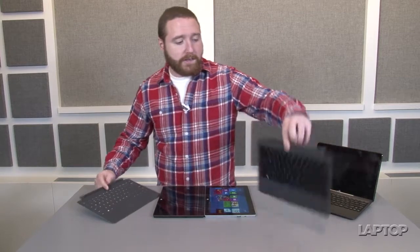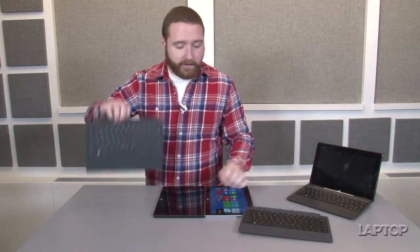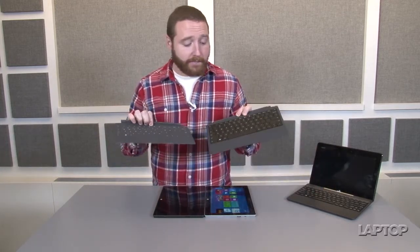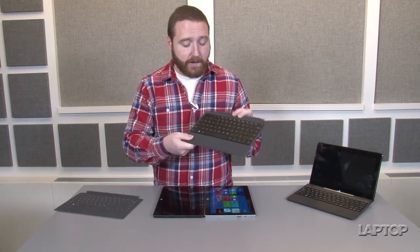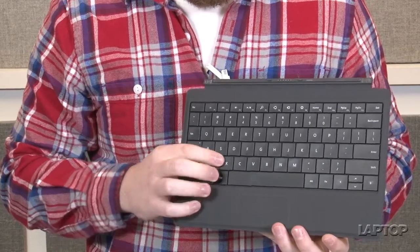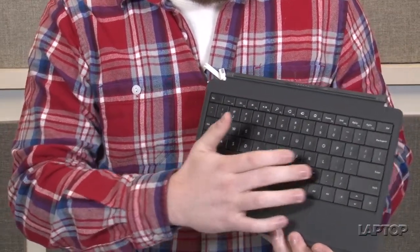In addition to the redesign of the Surface, we have new keyboards. So this is the Surface Type Cover 2, and this is the Touch Cover 2. The biggest difference is that these have now been backlit. Between the two keyboards, we actually prefer the Type Cover because it offers a more normal laptop typing experience. The keys are physical, and there's good feedback, good tactile sensation.